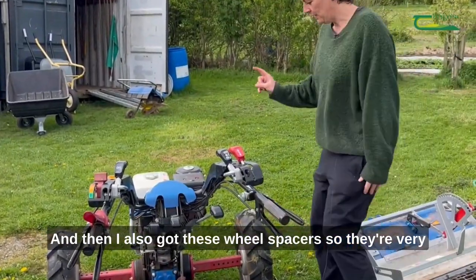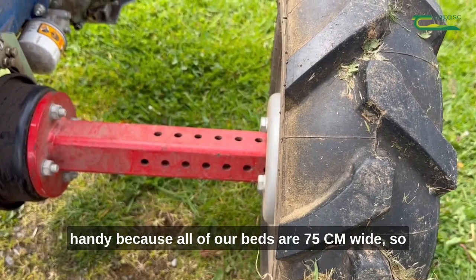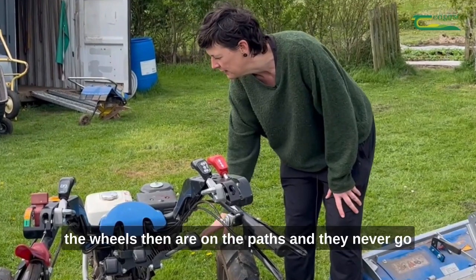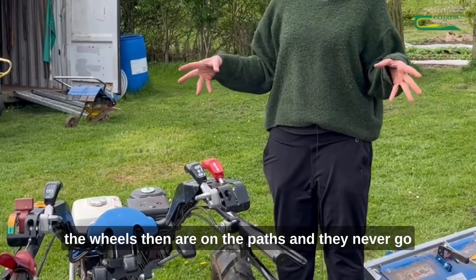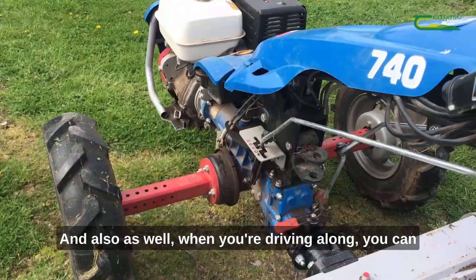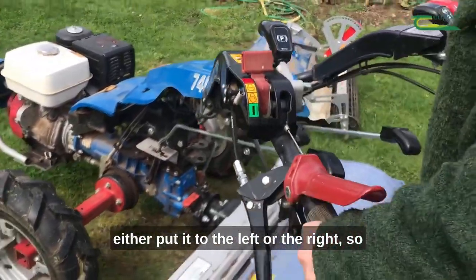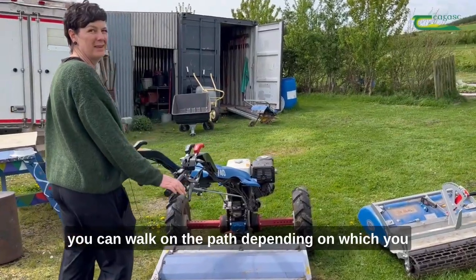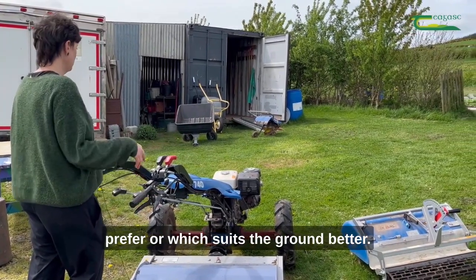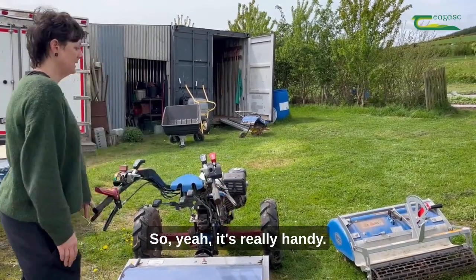And then I also got these wheel spacers, so they're very handy because all of our beds are 75 centimeters wide. So the wheels are on the paths, and they never go on the bed, so there's no compaction there. And also, when you're driving along, you can either put it to the left or the right, so you can walk on the path, depending on which you prefer or which suits the ground better. So yeah, it's really handy.